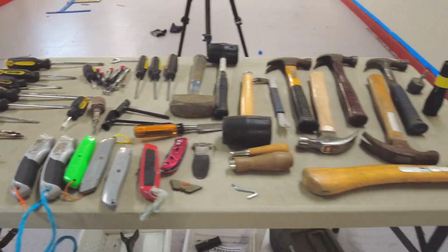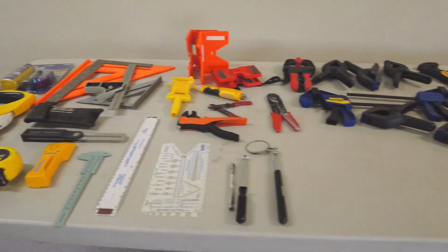Well, mine a lot of crap. Let's see what the sorting hat has brought us. All right, we got staple guns, tiny saws, air compressor tools, wrenches, sockets, pliers, both locking and non, needle nose, and I guess chubby nose? I don't know. I'm not going to size shame a set of pliers.